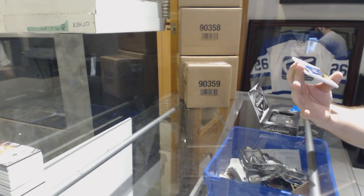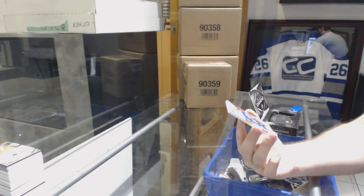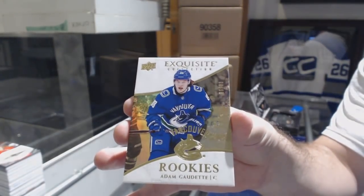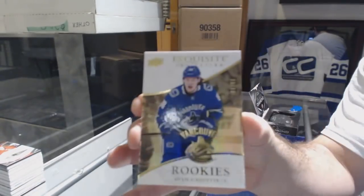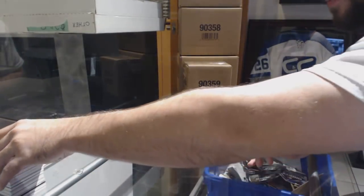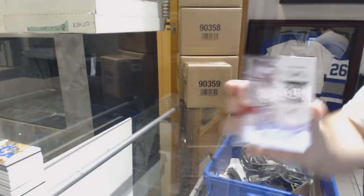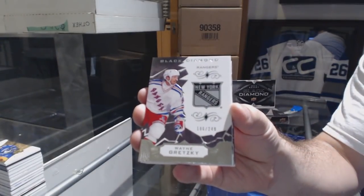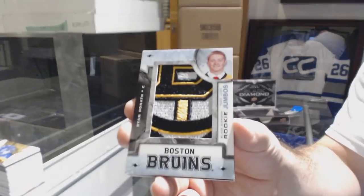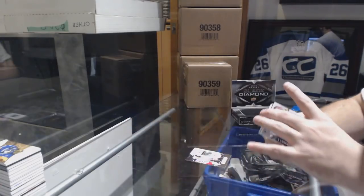Oh, wrong one. Number 288. So jersey numbered parallel for the Vancouver Canucks, Adam Gaudette. That's nice. Number 288. And it's number 86, so I was two off on this one. 86 of 88. Adam Gaudette. For the Rangers, Wayne Gretzky. For the Boston Bruins, team logo jumbos, Ryan Donato. Ryan Donato. Woo!